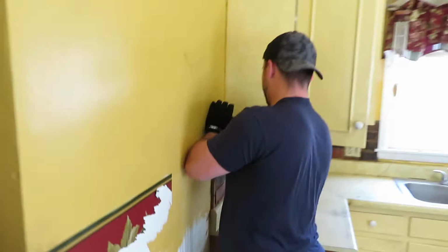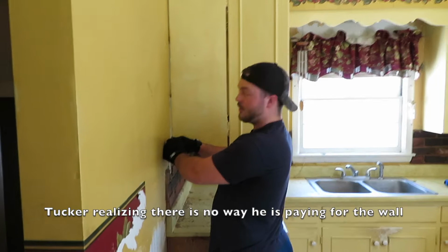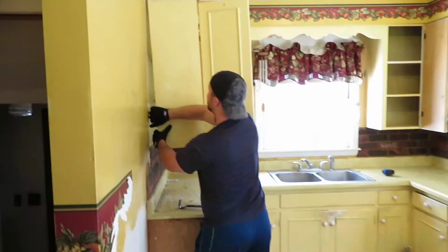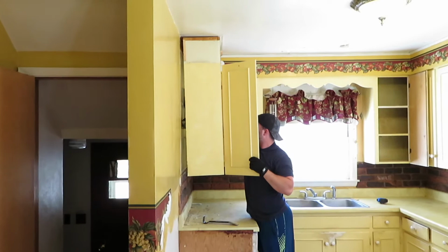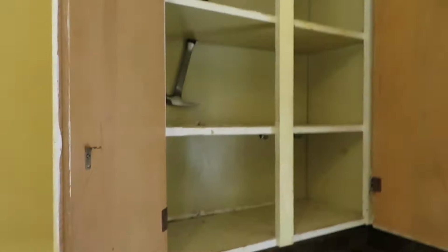Are you gonna be mad if this comes crashing down? Oh no, I want it to come crashing down. Just watch the wall. Look where the hammer is. Let's see what Brother Tucker hammer was in there. Oh, shnikes.